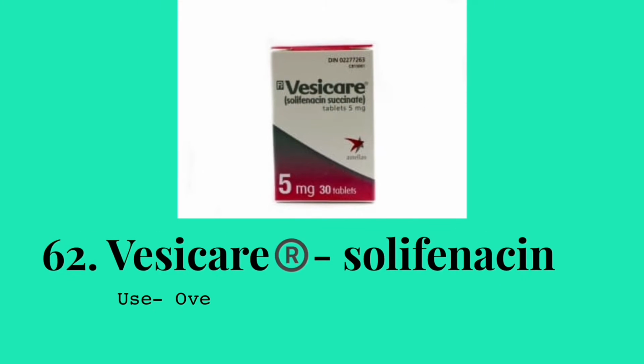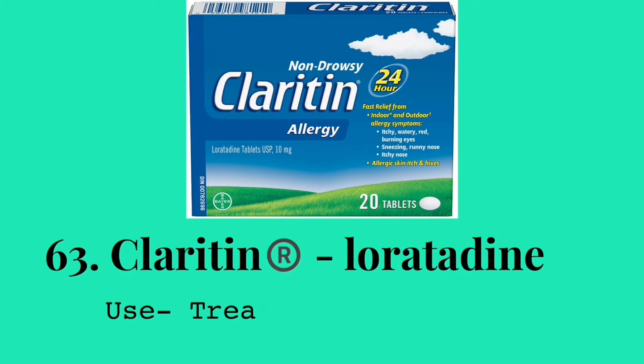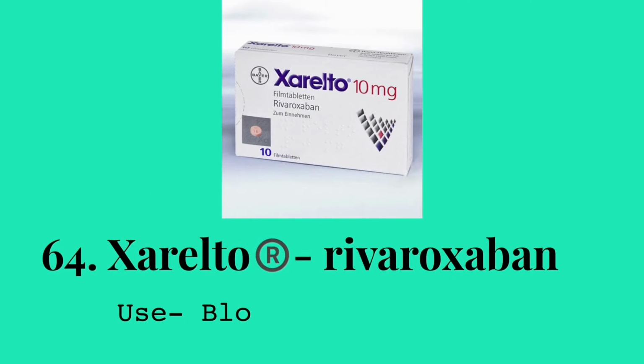62nd is Vasicare. Its generic is solifenacin and it's used for overactive bladder or frequent urination. 63rd is Claritin. Its generic is loratadine and it's used for treating allergies. 64th is Xarelto. Its generic is rivaroxaban and it's used for blood thinning.